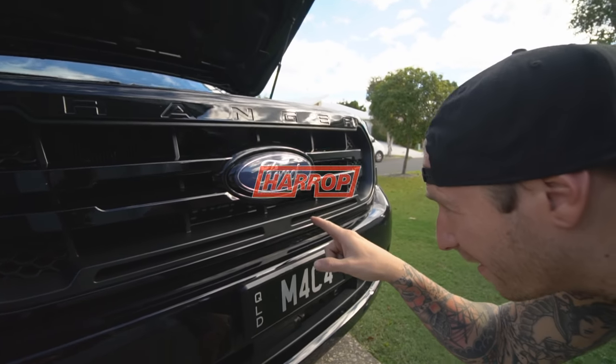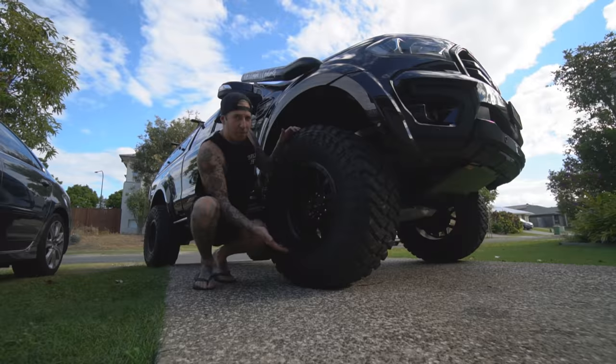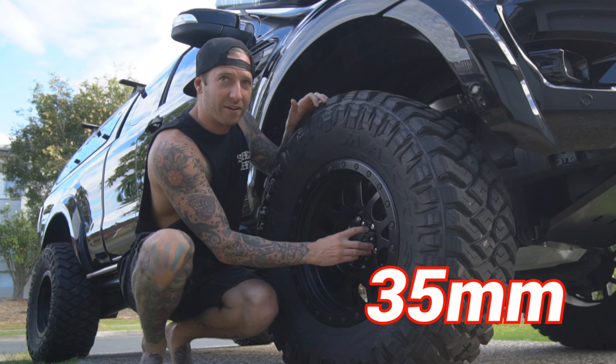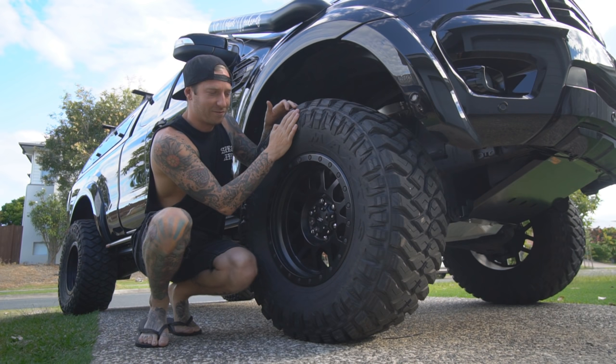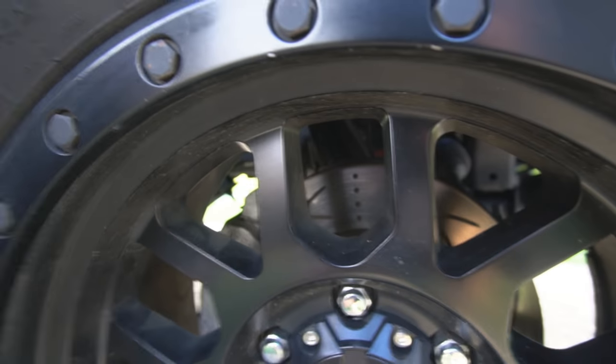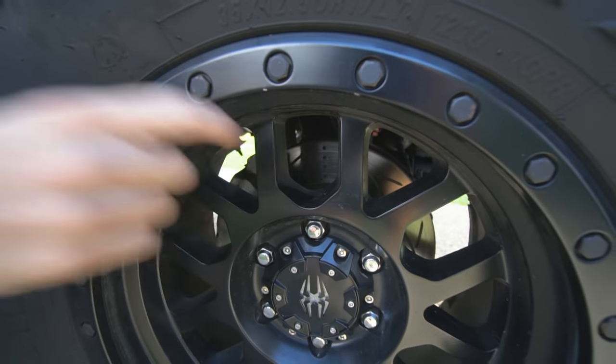Intercooler from Harrop. You can actually read it. Wheels. 17x9, zero offset, doesn't have 35mm spacers on at the moment. Maxxis Razr, 35x12.5. Got a lift kit now. You can fit a whole person in it. Adjustable coilovers. Yeah, Bendix brakes.